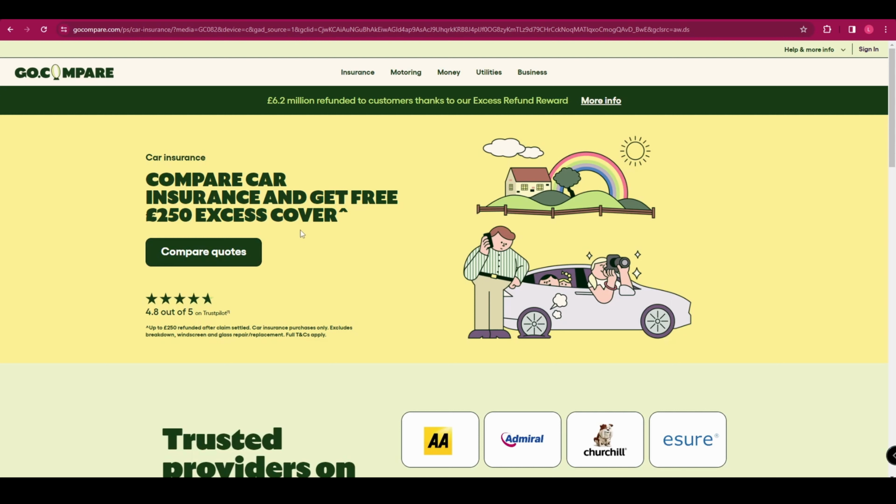That's why I've done some research and found some tips and tricks to help you save money on your car insurance. These tips and tricks are based on my own experience as well as the advice of experts and other drivers. By following these tips and tricks, you can potentially save hundreds of pounds on your car insurance every year. So let's get started. The first tip is to choose a cheaper car.